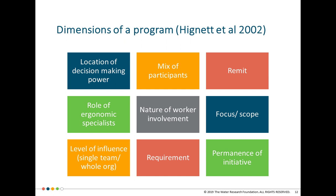Remit is looking at what sort of decisions they're allowed to make.